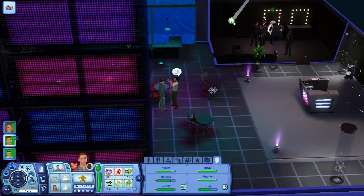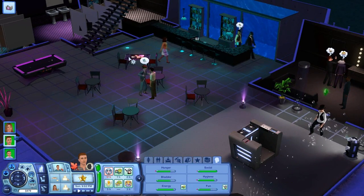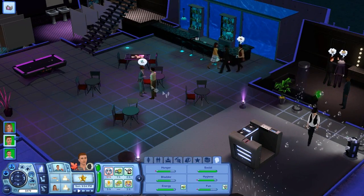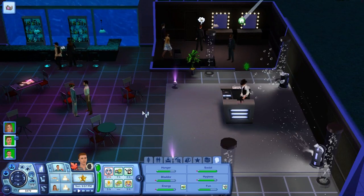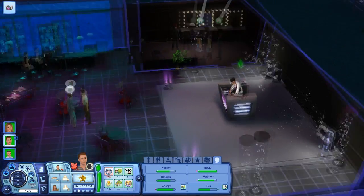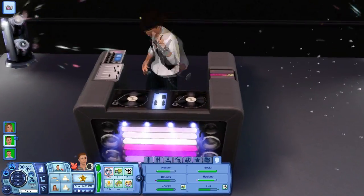I've placed this DJ table down here so Ian can play around with it. We have a pool table over here and an arcade table. So hopefully the guests will have fun. Like I said, I've never had a bachelor party before, so I'm not quite sure what it is that they do. But I'm going to have Ian just have a blast DJing.